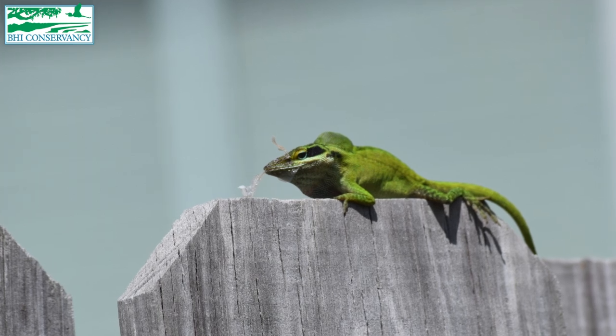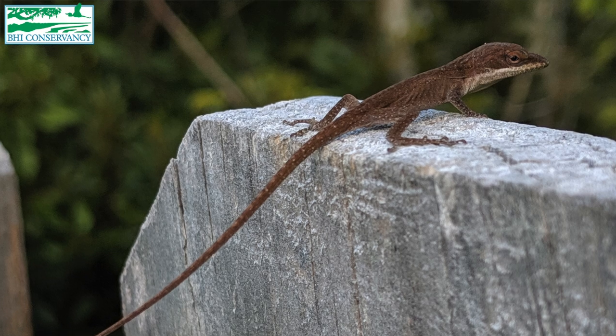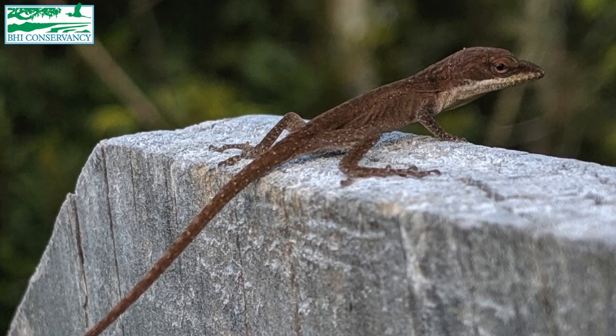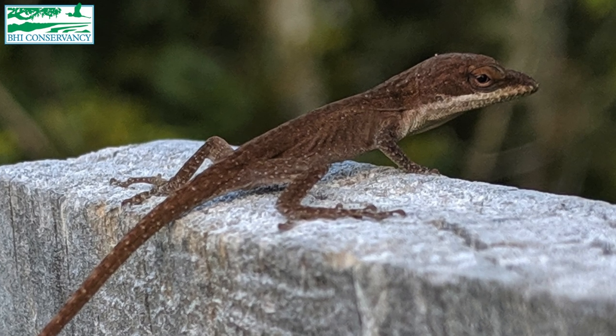A lot of our lizards are also really great at camouflage. They can easily blend into their surroundings or even change color. The green anole can be a very bright, vibrant green, but it can also be a more dull brown color. That's helpful, so it can be green if it's on a leaf or a plant, or it can be brown if it's on a branch or a tree or maybe a wooden fence.